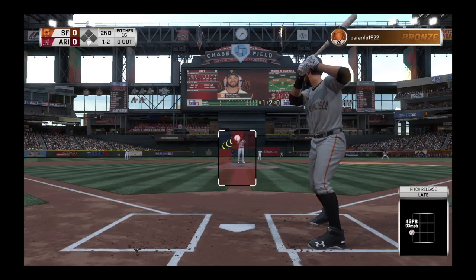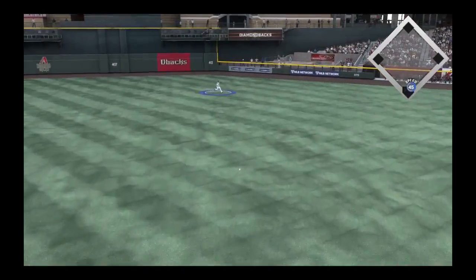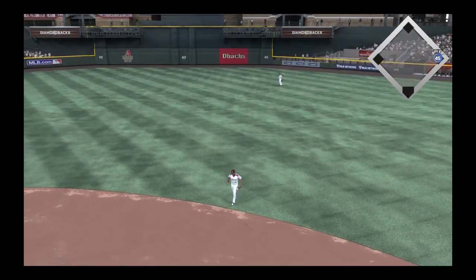I'm curious what he'll throw here. Boy, it's hard to sit on an 0-2 fastball. I think that pitch just locked him up a bit. But lucky for him, it was just a little out of the zone. And they'll start this inning off with a base hit as that one's through.